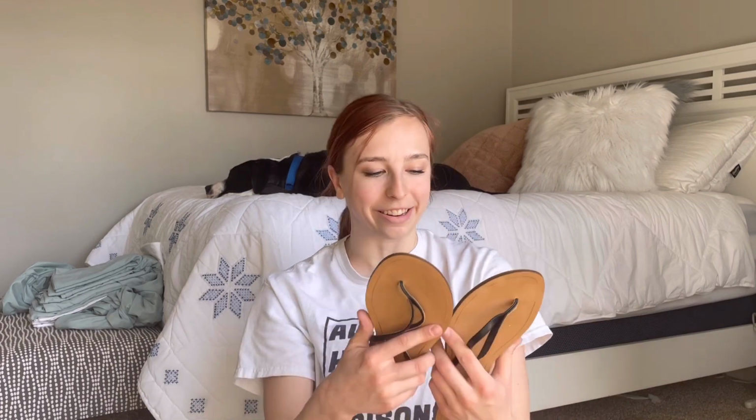Okay, back to the box. This looks like a mediocre pair of shoes. We have a pair of Banana Republic flip-flops. These flip-flops are paper thin and not very comfortable if you could hear them hitting against each other. It looks like they've been worn maybe a few times. They are a size 10.